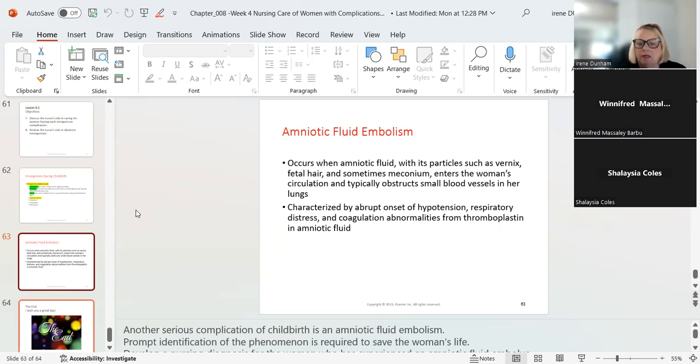What happens to mom, she can have an abrupt onset of hypotension. Her blood pressure goes down. She goes into respiratory distress, and she can bleed out. Now she has what we call a coagulation abnormality from the thromboplastin that's in the amniotic fluid.